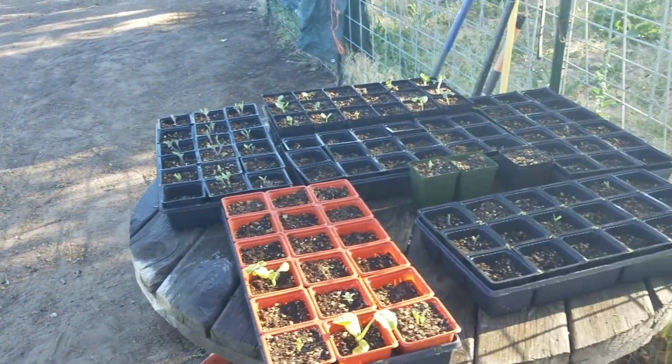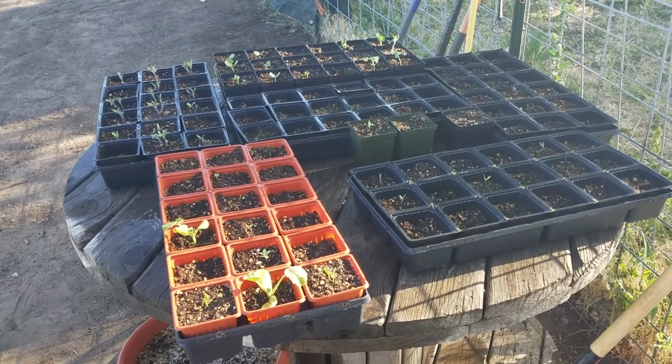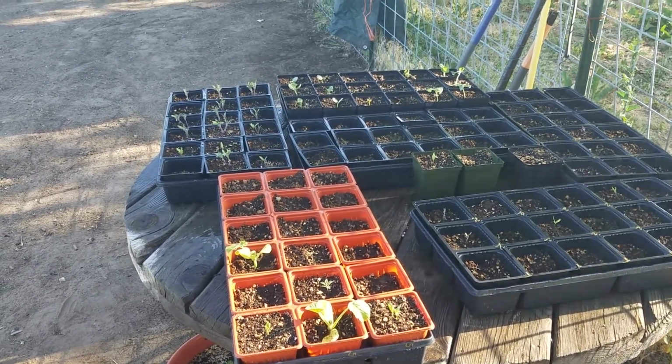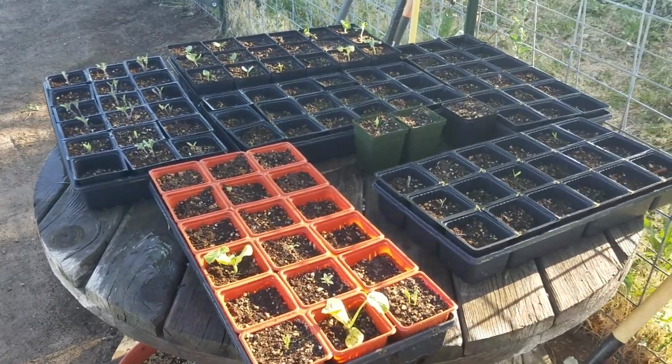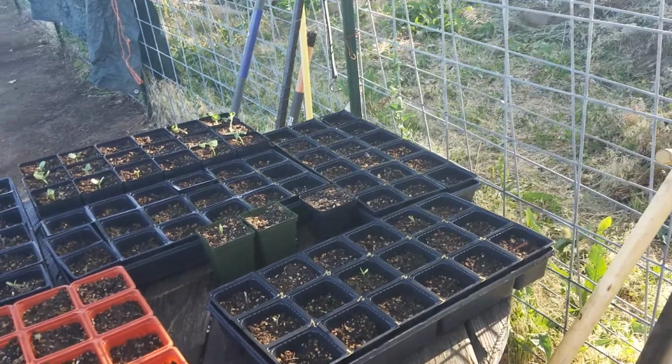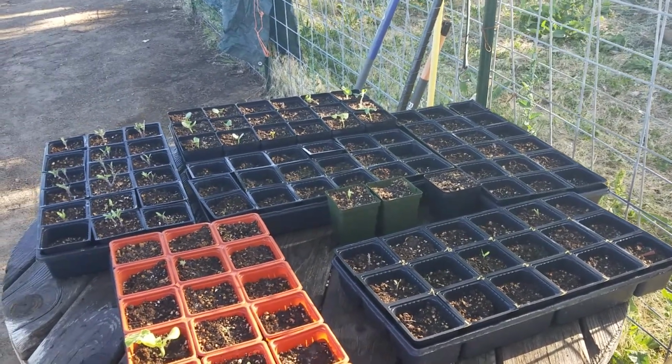And the 90-degree days are playing havoc on my seedlings. I'm keeping them damp. They're coming up slow. Tomatoes, okra, melons and stuff are all coming up. Peppers are really slow to come up. It's just the frickin' heat.